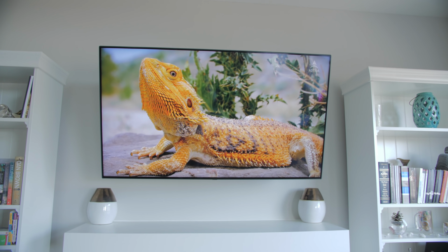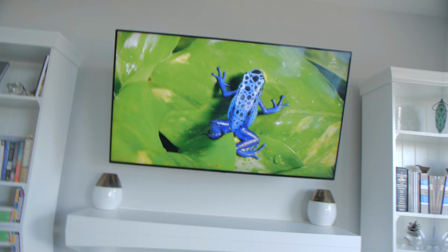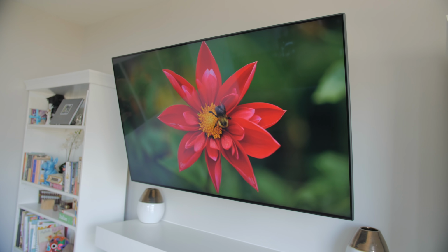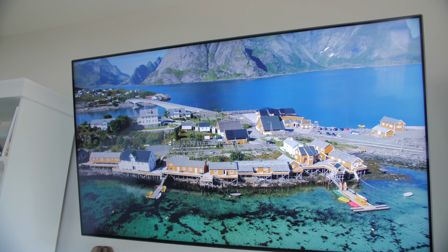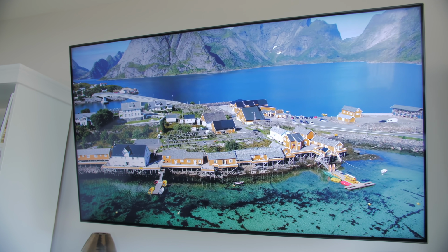Anyways, at the end of the day, I'm actually really happy with this TV's performance. I mean, blacks aren't anything like what you'd see on an OLED. It's just not physically possible on a technical level, but the blacks on this TV are probably the deepest I've ever seen on an LCD. The colors are incredible. LG did a legit job with that.